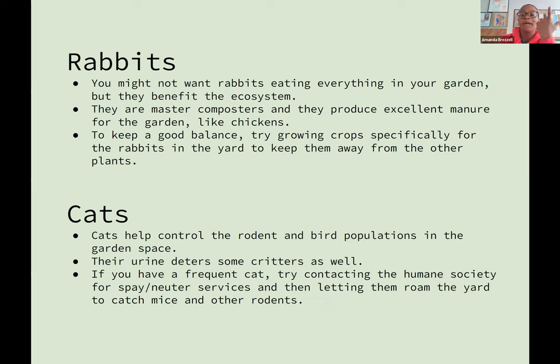And so to keep a good balance, try growing crops specifically for the rabbits in the yard to keep them away from the other plants. That's what I do. I plant little things, like, I'm not very good at growing carrots. They don't get to be very big, but the rabbits like the little carrot tops. So they eat that, and they don't come in the garden space.